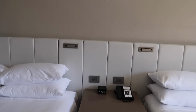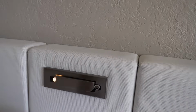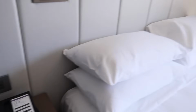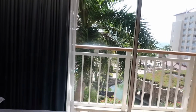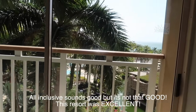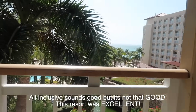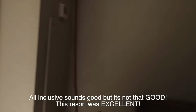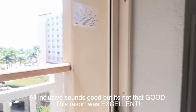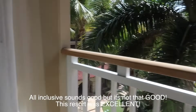And there's even a little light right here. Look at this little light, like a little night light, which I think is cool. It has a stereo so we can play some music. It has the plugs right there for your phone. We do get free breakfast. This is not an all-inclusive resort, and this is the first time I've done not all-inclusive when I go overseas, like in the Caribbean. I'm feeling it because I feel like the food has got to be better. I'm gonna complain because I paid.